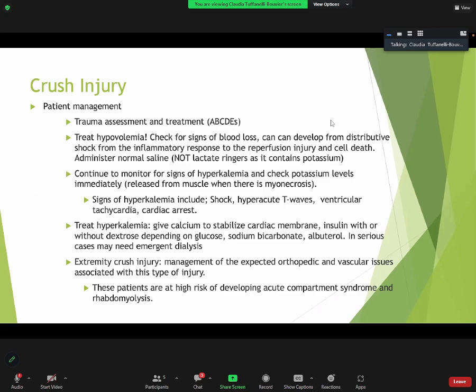So again, look for signs of hyperkalemia and check the potassium as quick as you can. If you can, check their EKG. If you see any signs of hyperkalemia, you see the hyperacute T waves or ventricular tachycardia, or your potassium comes back elevated, you want to give calcium to stabilize the cardiac membrane. Insulin, either with or without dextrose, depending on the glucose, sodium bicarbonate, albuterol, and then if you need to, dialysis.